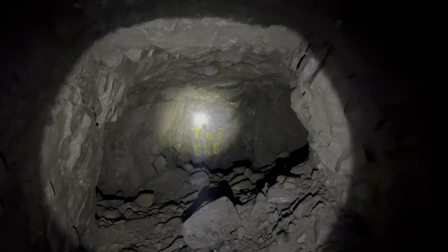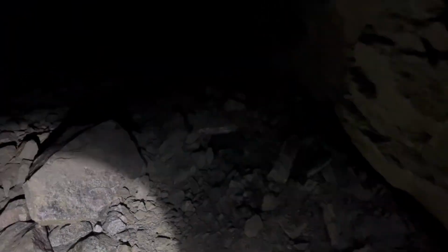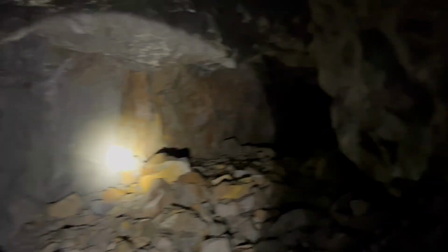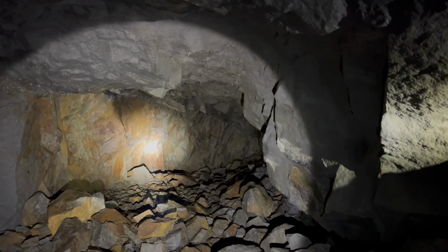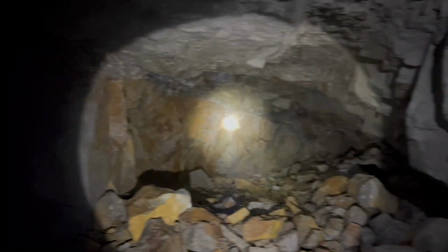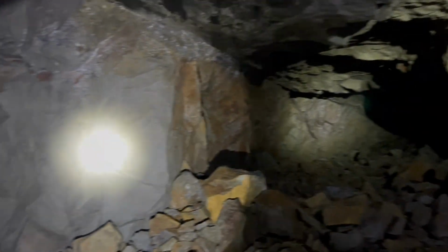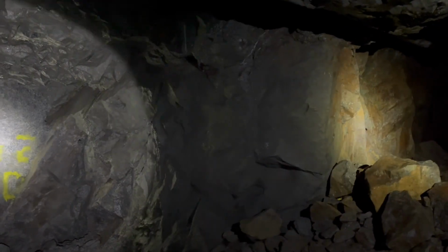So, the end right there. But it looks like somebody's been in here digging since, and been digging up into that area. And then a little over here, it looks like a little bit of drilling tools in several areas. Maybe they were doing small blasts or something. For real.